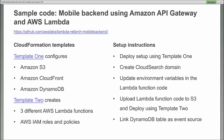And that's it. Just with these few clicks, you now have a highly available, highly reliable, high performance, and of course, extremely low cost mobile backend setup for your client application. This is only the reference architecture we have built. Of course, you are more than welcome to download and edit this code and customize it for your application.